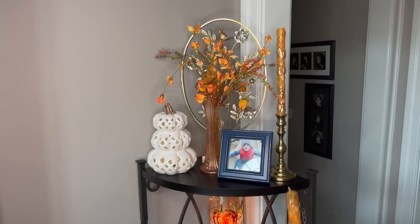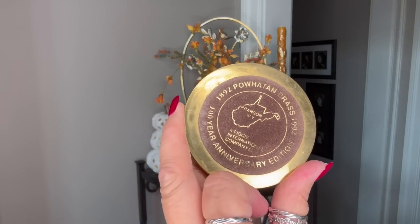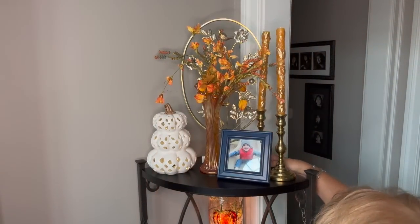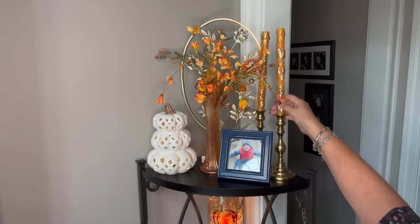But anyway, on the top shelf, you can see here, I have a couple of brass candlesticks. My mother-in-law gave us these a long time ago, 1892 to 1992, Powhatan brass, and these are quite nice and heavy. And so I try to display these. She gave them to us probably right about 1992, I would say. So I don't know where I got the candles.